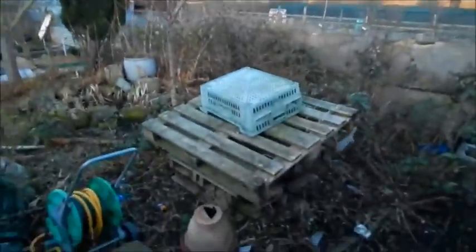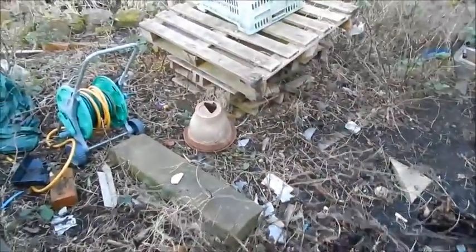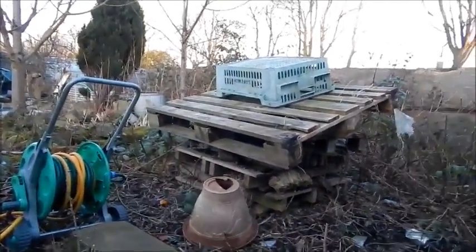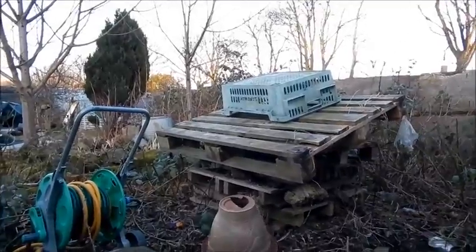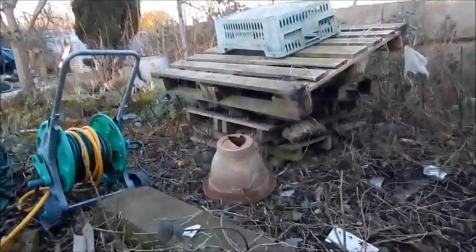So, like I say, I'll start from the top. Now, this is where my rhubarb is. It's a bit too cold for it to start growing yet. Well, that's a bug hotel thing. I saw that idea on YouTube years ago. I don't know if things are actually going in it, but there might be.